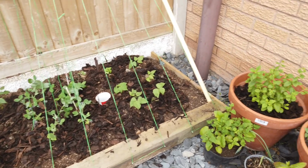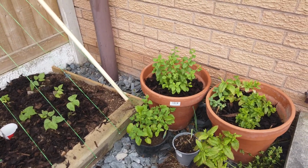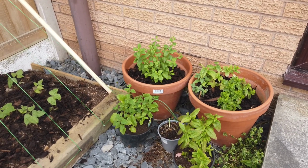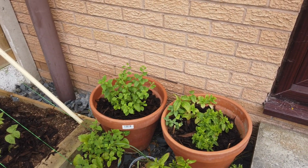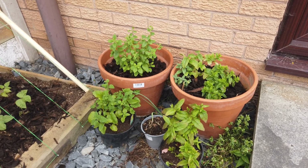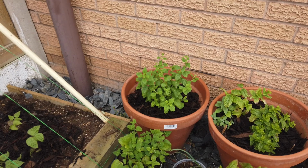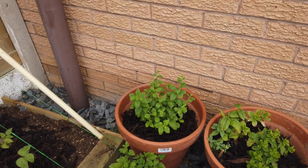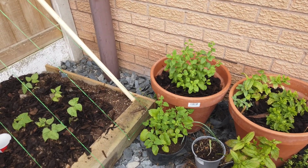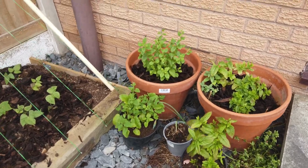This is my little, because mint and lemon balm being from the same family, they go absolutely scatty when you put them in a bed, so I'm keeping those in containers. So I've got mint in that large pot. There's 3 different types in there. I think there's 2 different types in this front pot, and the same with the lemon balms. I think that's all the same type, and they were just from cuttings from a sprig a friend gave me, so that's really good. And so I'm quite happy with that.